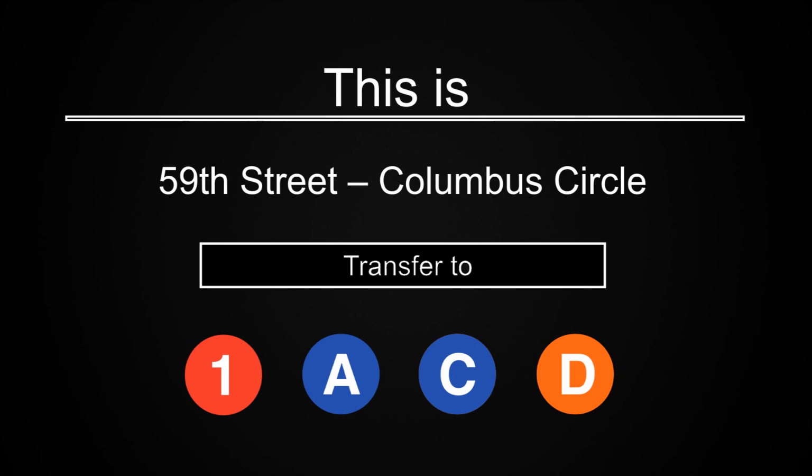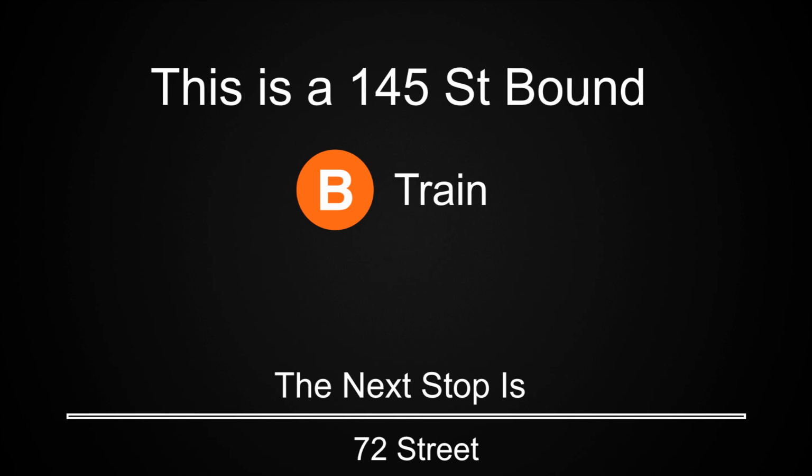This is 59th Street, Columbus Circle. Transfer is available to the 1, A, C, and D trains. This is a 145th Street bound B train. The next stop is 72nd Street.